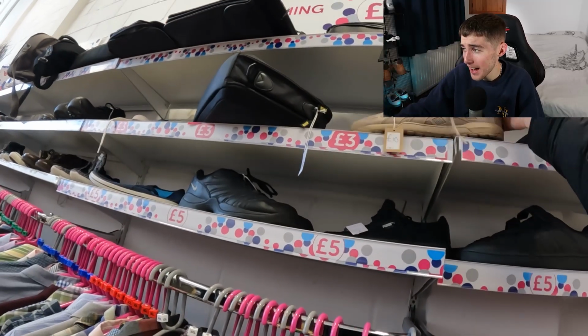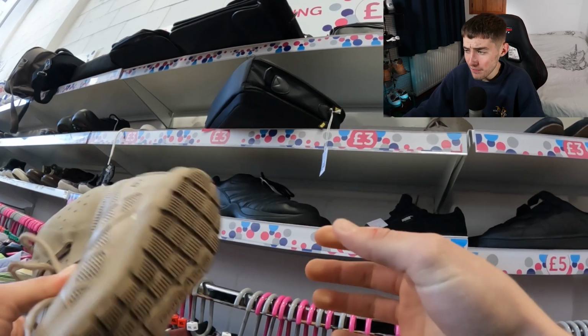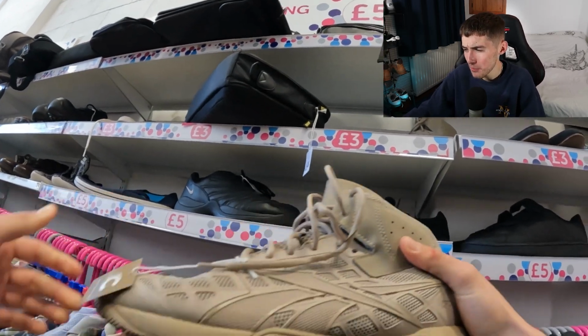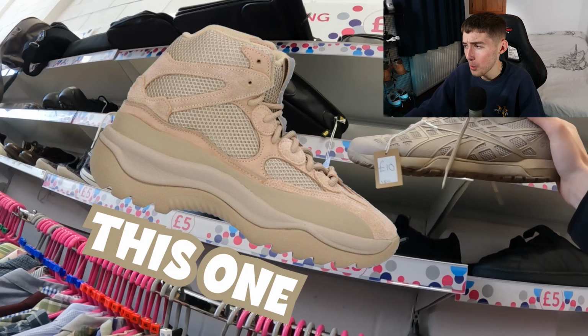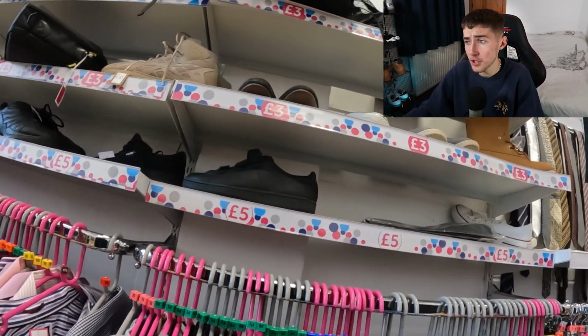This shop today had so many nice shoes. It had a pair of those Nike shoes and these weird looking Reebok shoes which I picked up. They were very interesting. They kind of reminded me of a Yeezy. I'm not sure which one exactly. I did kind of consider picking them up, but they were like clown shoes.